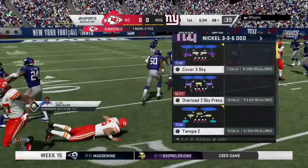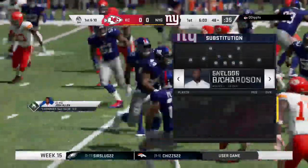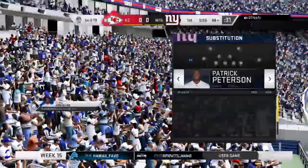2 yards, good enough for a first. And what a weapon to have when you can use your quarterback as a short yardage runner and pick up first downs.